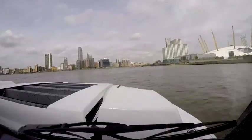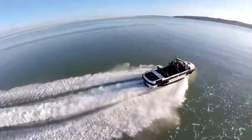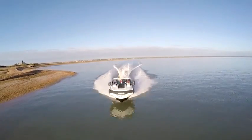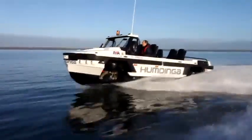The length of the vehicle is 23 feet, and the manufacturer offers 2 seating options, for 3 or for 6 people. In the latter case, the amphibious vehicle is ideal for special services and can be used for rescue missions.